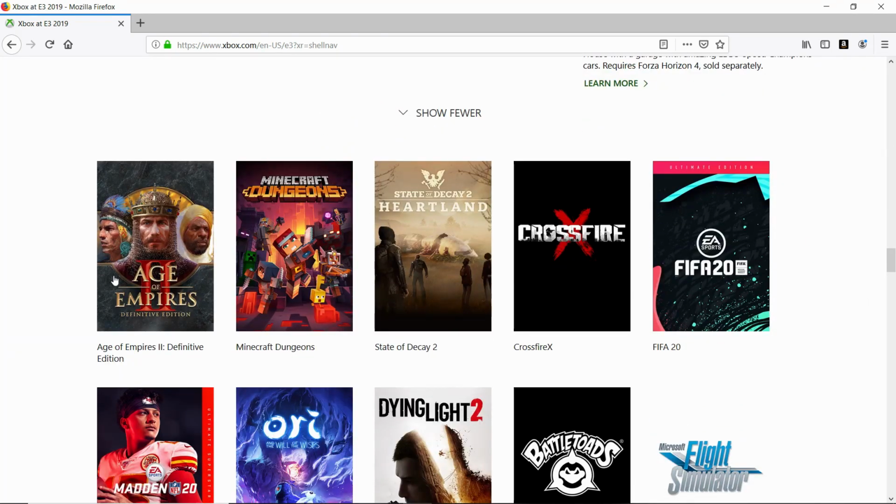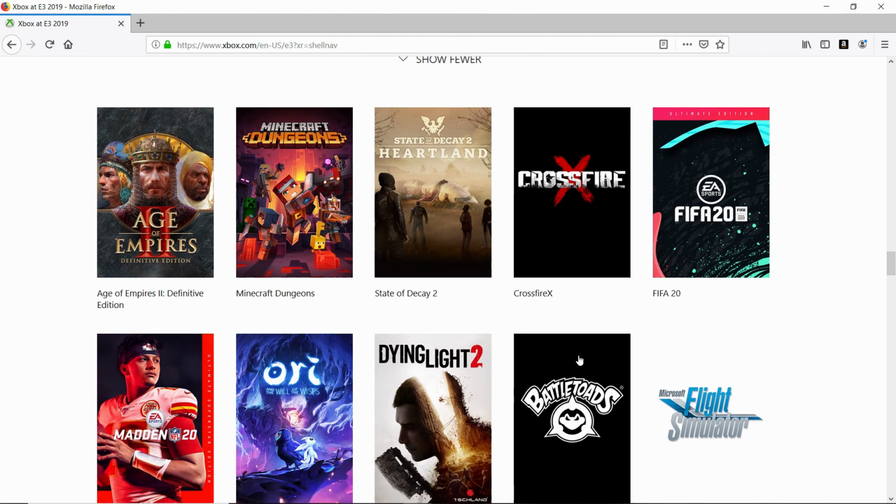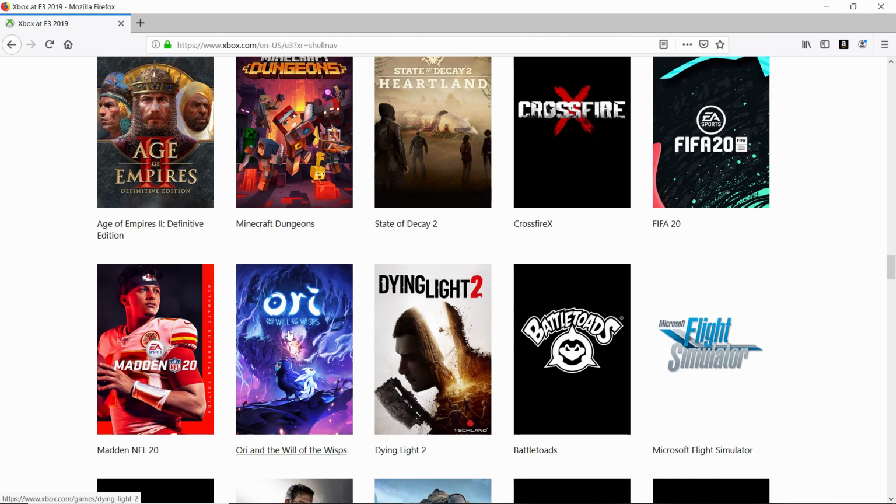So, Age of Empires 2 Definitive Edition, they also announced something like that there. Minecraft Dungeons as well. State of Decay 2 has another expansion, Heartland. And then there's also Crossfire X. I'm honestly not really sure what that is. Apparently it's been on the PC for a very long time. I've never been too much in the PC space. I'm not sure why this is here, because FIFA definitely was not there, and neither was Madden. Ori and the Will of the Wisps, we did get another trailer for it.